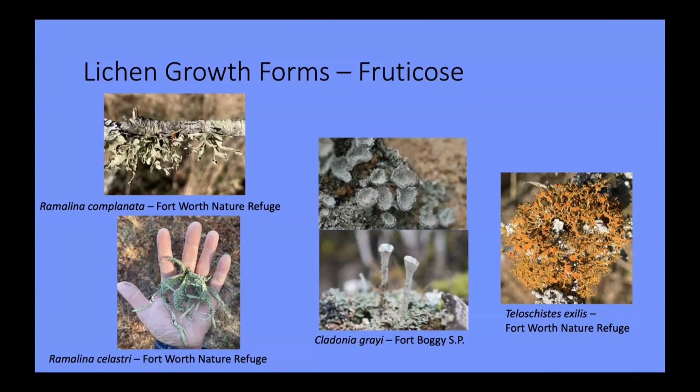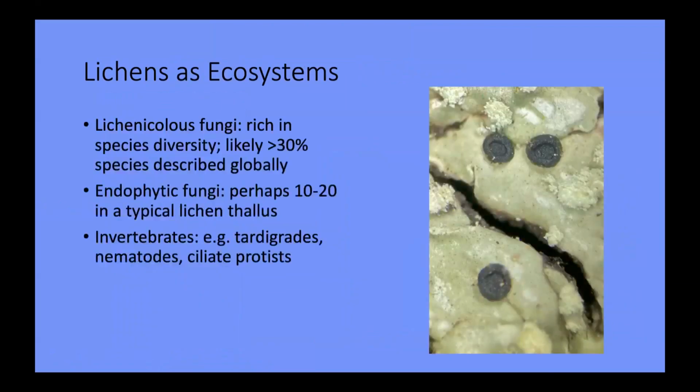In the middle, those are Cladonia. You have basically a foliose-type thallus, but then it has these reproductive structures. That's why we call it a fruticose lichen, because it has this in three dimensions. And then Ramalina celastri might be one of our largest lichens, or at least fruticose lichens, in the state. It's also really common around the Austin area. You can find it growing on most bark substrates there.